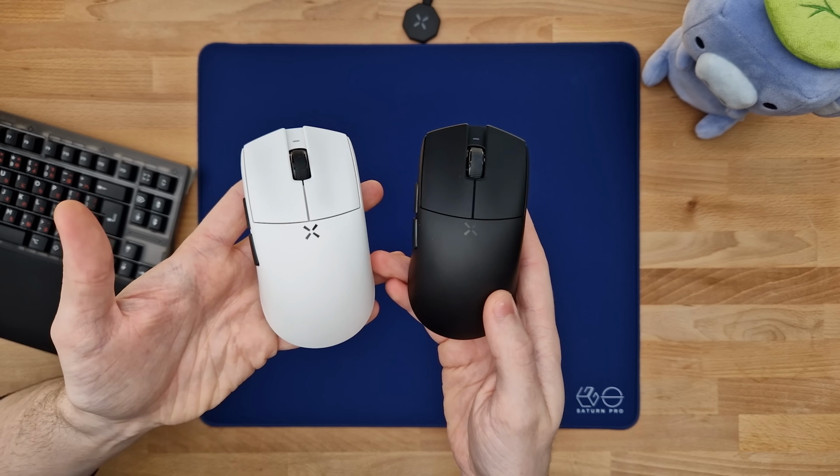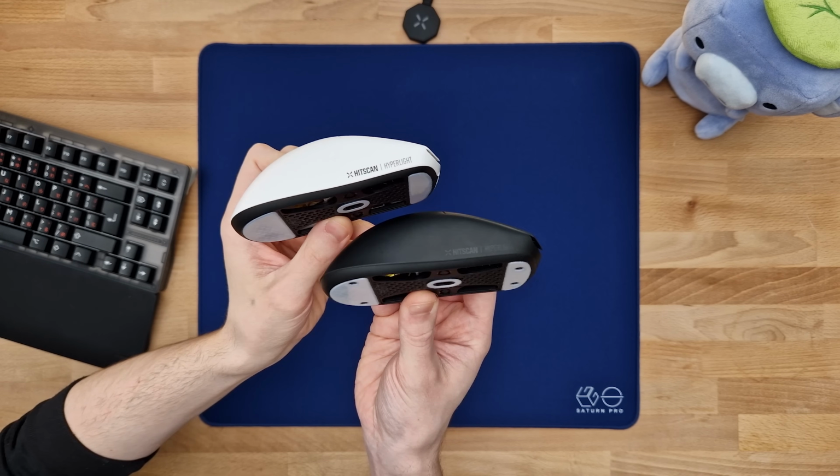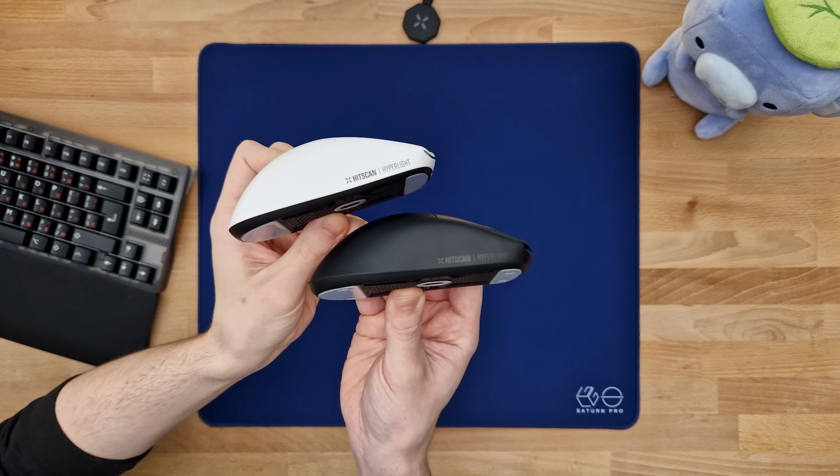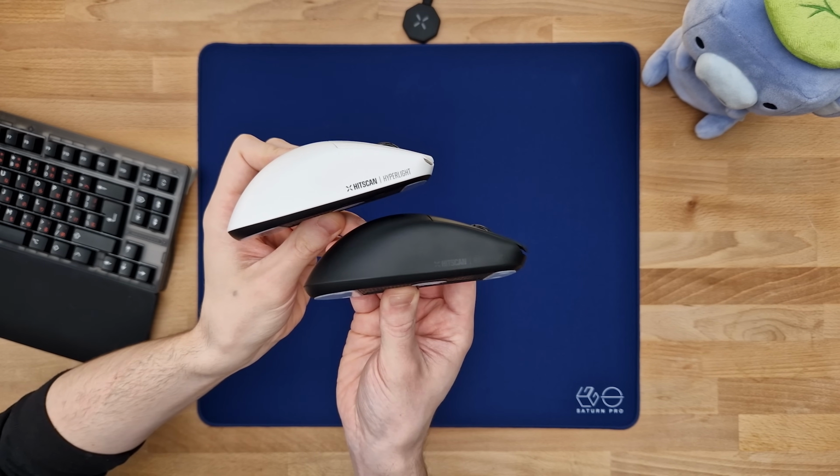Needless to say, I can highly recommend the Hitscan Hyperlight, especially for those people who are looking for a very complete package and a product that comes from a very passionate project from the enthusiast community for the enthusiast community.